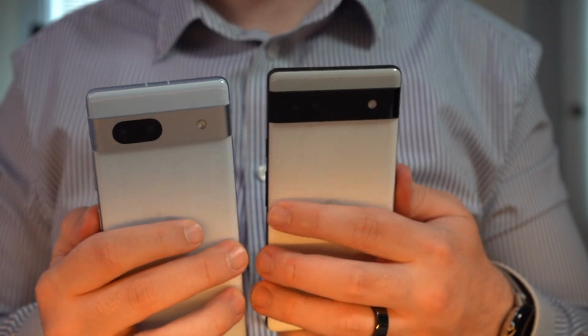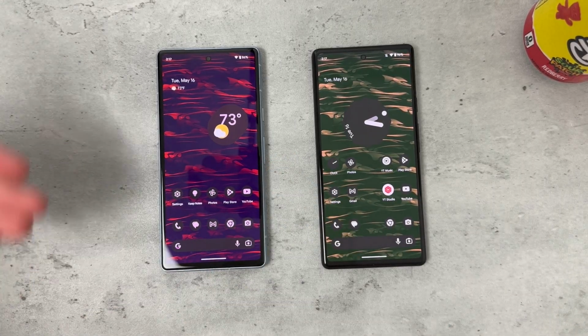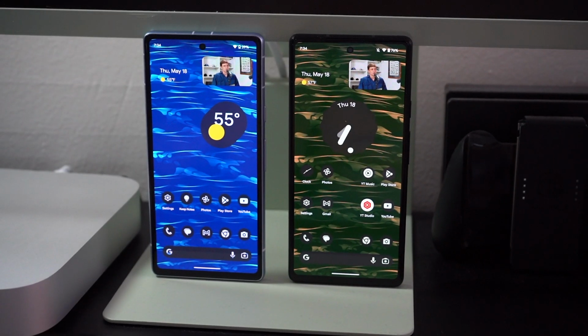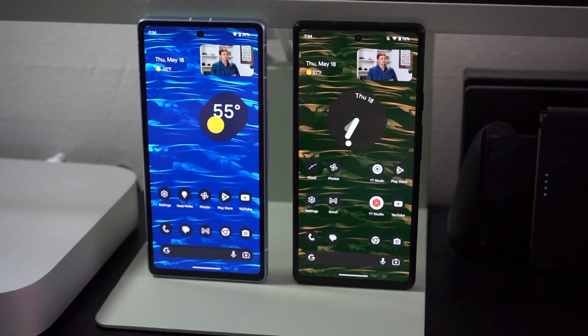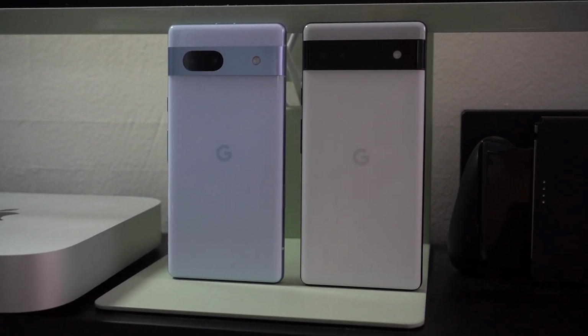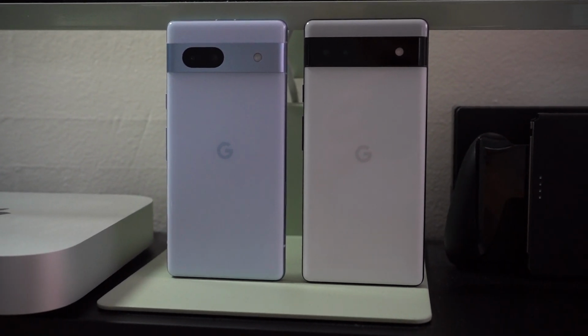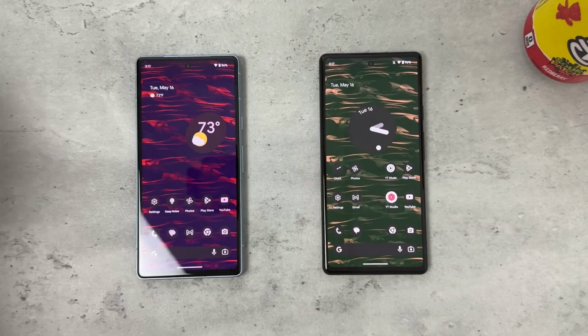$50 increase, I see why, but now it's like you're getting into Pixel 7 territory, so pay an extra $50 or $100 and you'll get a Pixel 7, which offers better charging speeds, a better camera, just a better experience overall. Is it worth getting Pixel 7a over 6a? No, it's not. My verdict is that.